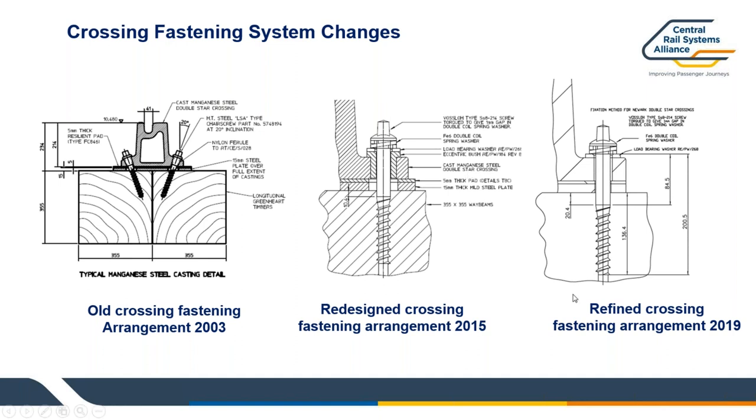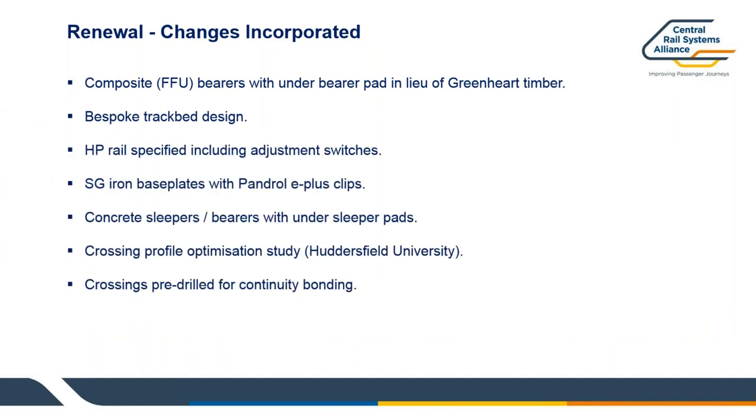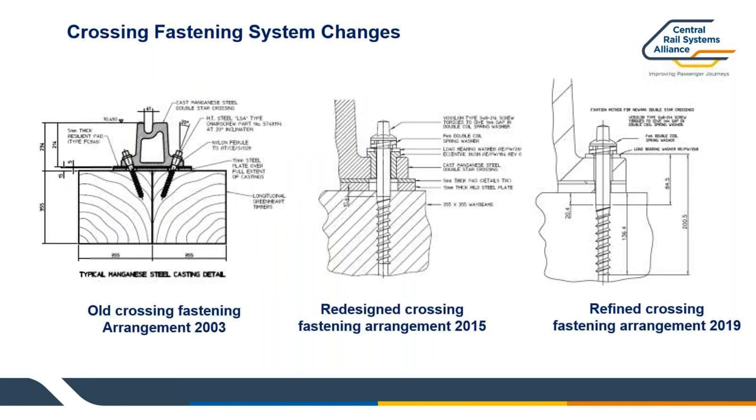But in the redesign for the renewal in 2019, we looked at how we could tighten everything up by reducing the hole in the casting of the foot of the crossing, taking out the requirement for the eccentric ferrule. So we got rid of the ferrule completely. We now have a shank, which is about the same size as the, go back to the slide I was looking for, sorry, that seemed to move forward somehow. Yeah, it just tightened everything up without the need for that extra component. So we took out the eccentric ferrule to simplify the number of components that were required for the SAS system. So that's worked out very well as well.